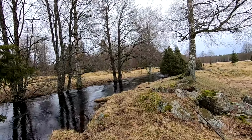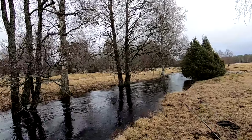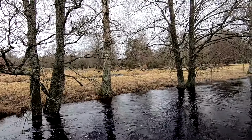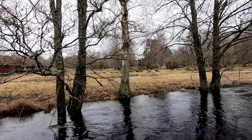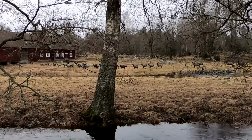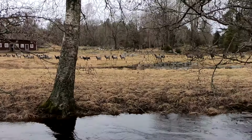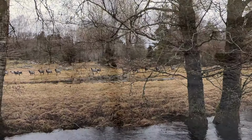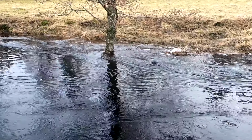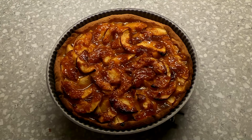Here comes all the sheep. I think they could hear me. Yeah, now they're all quiet. Cook, cook. Everybody's staring. Yeah, apple pie.